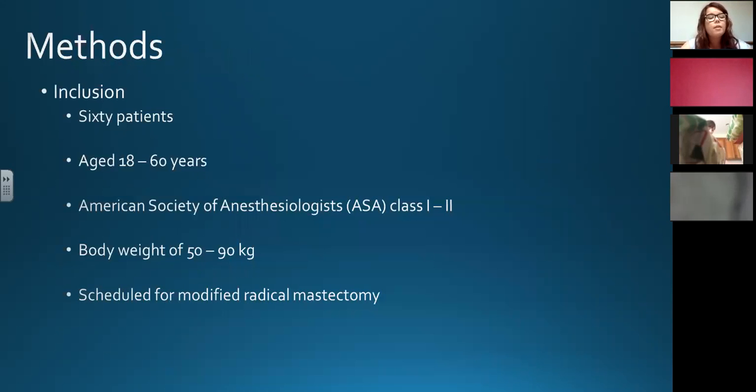Getting into the methodology, relatively small sample size here, but that tends to happen oftentimes when we're dealing with pain studies anyway. So 60 individuals were included in this study, ranging from age 18 to 60 years old. So elderly population not very well represented here. The American Society of Anesthesiologists classification of these individuals had to be either class 1 or class 2.